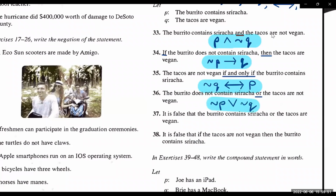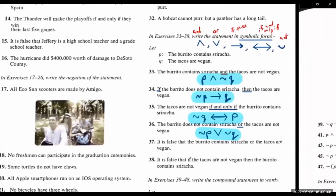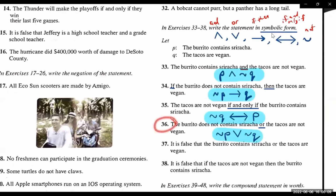Now the next question is going to come from section 10.5. Would it be squiggly line Q, down arrow P? For number 36, yeah, it was squiggly line P, because it says not contain sriracha, so that was not P. The word or means this arrow pointing down, and then not vegan, so squiggly line Q.